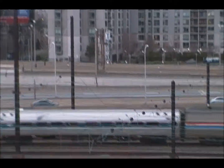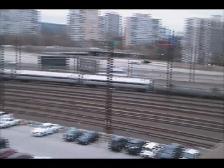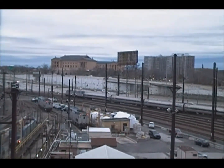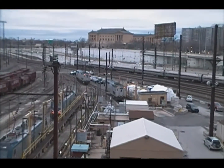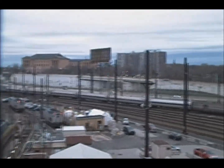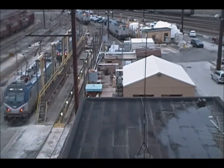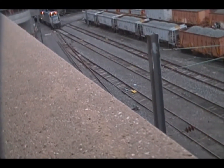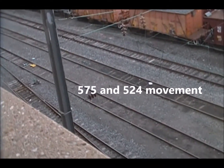Yep, this is Carolinian Train 80, and that was regional 196. There was a meet of both trains here at 30th Street. 613 was Train 80, and the other one was the 196. So there go those two. There's 525. And we'll quickly see what's going on with our work engines. More to come. Here we got 575 and 524 coming back on the track right next to 525.